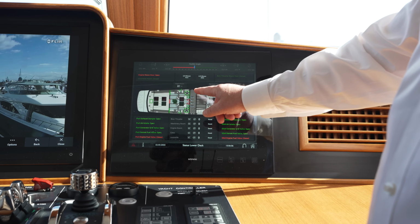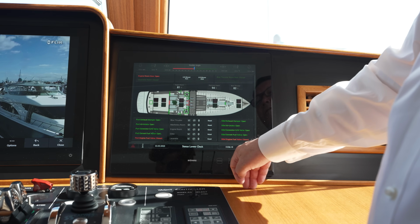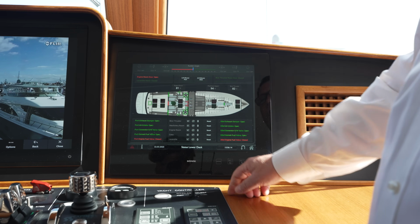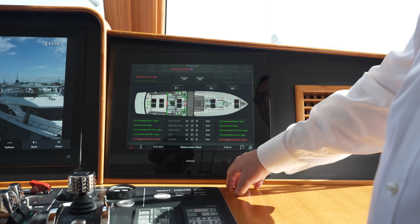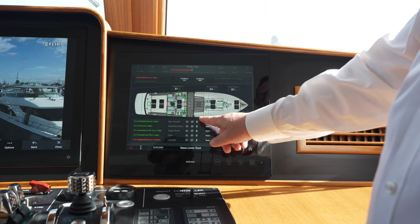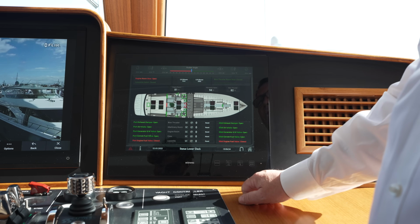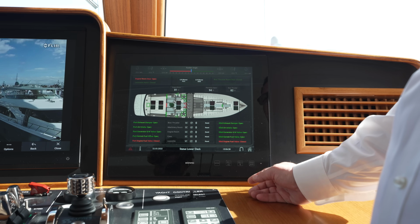We can see our fuel shut-off valves, which supply fuel to the main engines and generators, as well as engine room blowers. And here we have a counter system for the bilge pumps. If a bilge pump has run, it would show how many times it's run here, and we can then reset that to 0. So this lets you know if the bilge pumps have been running when you've not been on board the boat.